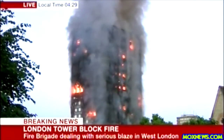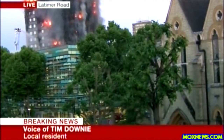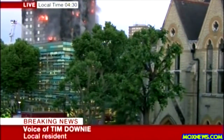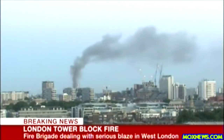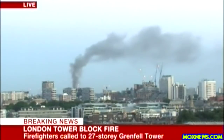Well, I've pretty much watched it from 2 o'clock, from when we first were alerted by just the sheer volume of sirens that were going off and the helicopters that were here. And I've just seen the fire just absolutely rip through it and engulf the whole building. Now it's pretty much burnt out, the entire thing. I mean, I've never seen anything like that in all the years I've lived here. Just the scale of it is extraordinary.